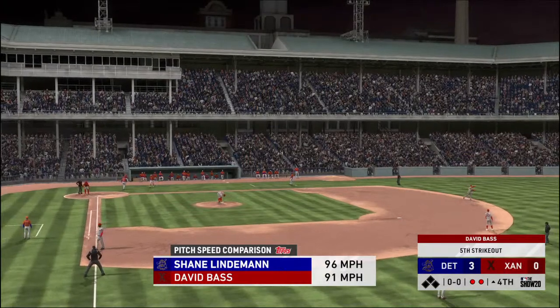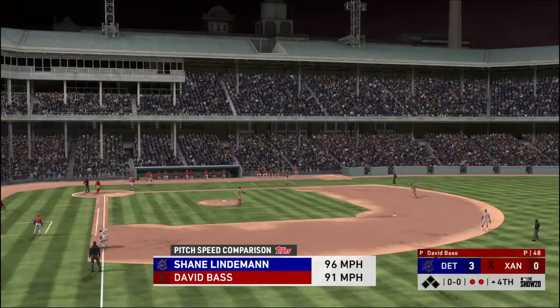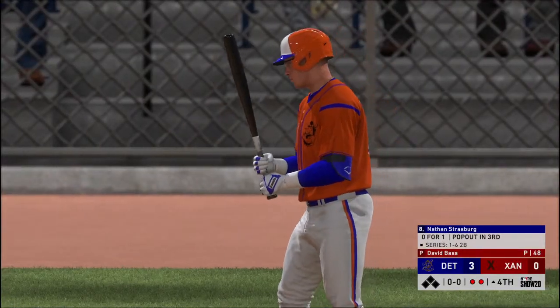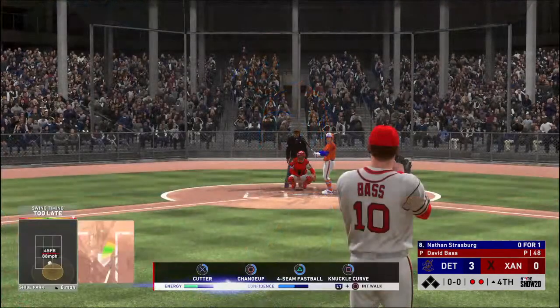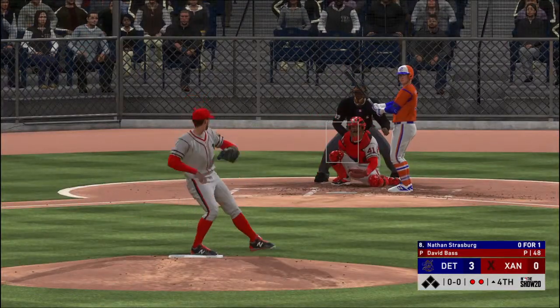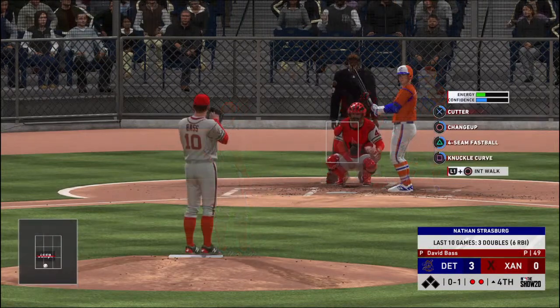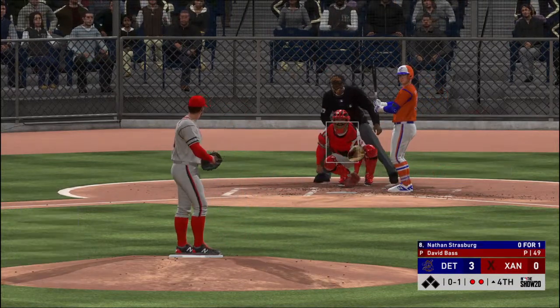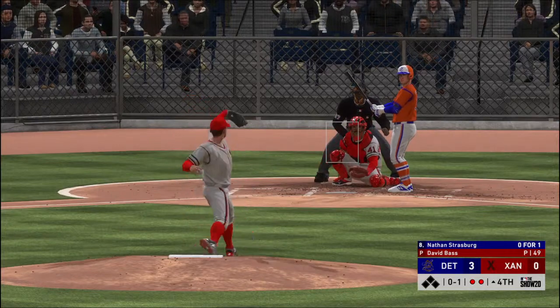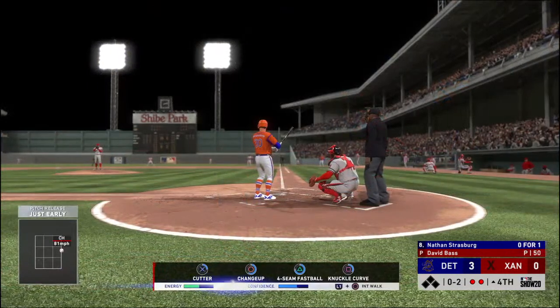So after getting the strikeout on the fastball, not a bad time to check out our pitch speed comparison for our 2 starters. And we see a 5-mile-an-hour separation between these 2 starters from 96 down to 91 as the top 2 speeds. Nathan Superbone will stand in for the 2nd time now as he looks at a called strike. It's 0-1. Good changeup there as he takes command. 0-2.